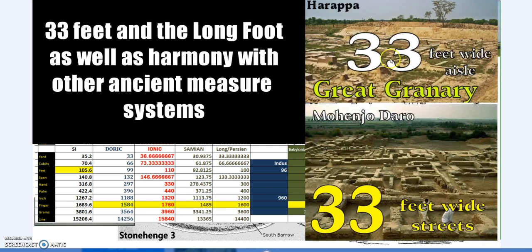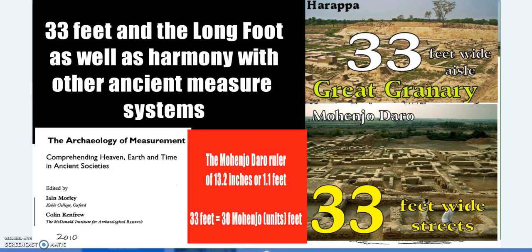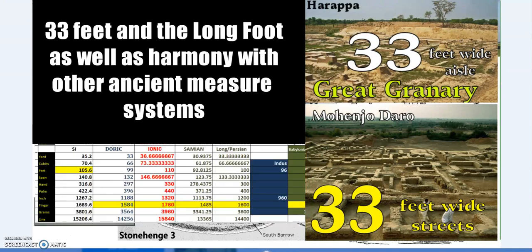Well, in Harappa or Mohenjo-Daro, because of the way the streets are built, the Mohenjo-Daro foot is pretty rock solid in that term. So one Mohenjo-Daro or Harappan, basically the Indus, foot is 13.2 inches or 1.1 feet. Therefore, 33 feet being their standard would be 30 of their feet or units. Not exactly sure what it's called. Now, it's also worth noting that their foot is broken down into 10 units, not into 12.